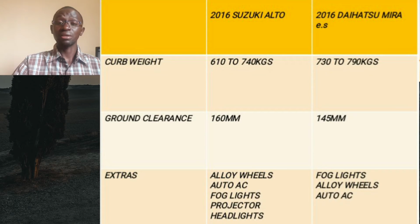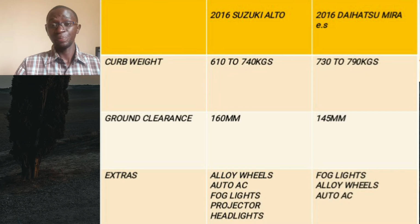Lastly, some of the extra features you can get in both cars include alloy wheels, fog lights, and automatic AC. The Alto can add projector headlights, and that's it. They are simple budget cars, so they don't have many features, for the purposes of weight reduction and also simplicity, to also enhance reliability.